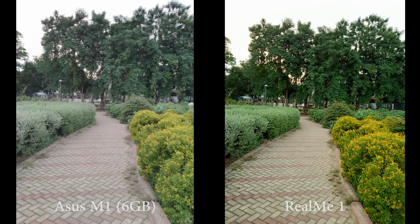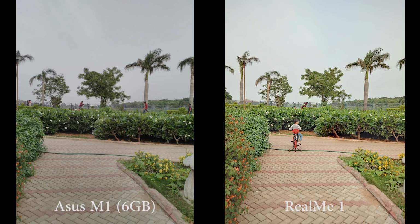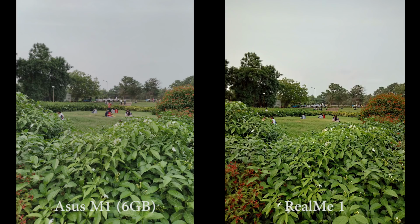Now these are some pictures taken in daylight and well-lit conditions with HDR on both phones. Images from RealMe look cleaner, but colors are to the warmer side, while images from Asus are overexposed and colors look faded. While taking HDR shots, both suck, but comparatively, RealMe 1 does better.